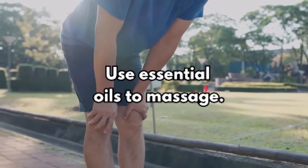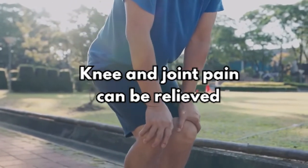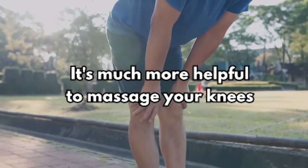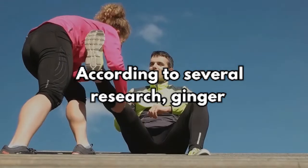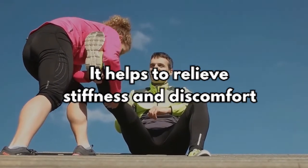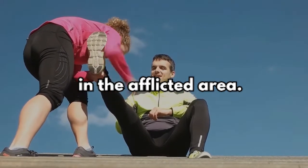6. Use essential oils to massage. Knee and joint pain can be relieved effectively by massaging the affected areas. It's much more helpful to massage your knees with essential oil. According to several studies, ginger and orange essential oils are effective in treating knee discomfort. It helps to relieve stiffness and discomfort in the afflicted area.